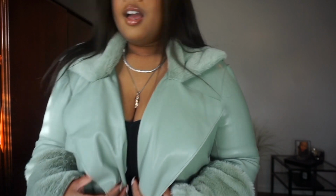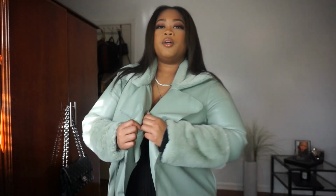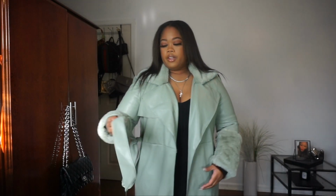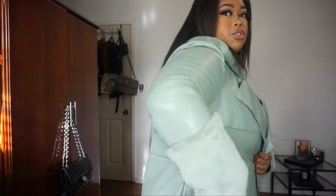Obviously I wouldn't wear this with this, because I would wear this sage color with all white. But this is the Just Fabulous Faux Leather Coat, size extra large, in this green color. Well, sage. I really like this. It gives rich, it gives boss. I love the sleeves. I also have a sage purse from Fashion Nova that goes perfect with this. I wanted to wear this with an all white fit, and I would give this an 8 out of 10 because it came, I don't know if it came damaged or if I did this, but I can't tie it up in the back.